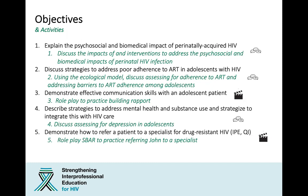Here we use ESPA to practice how to refer a patient. Those who have acquired HIV perinatally have often been exposed to many classes of ART. Maybe this child is 17, he could have been given different forms of ART, first level, second level, and so on. So you might find that the chances of getting drug resistance are quite high.